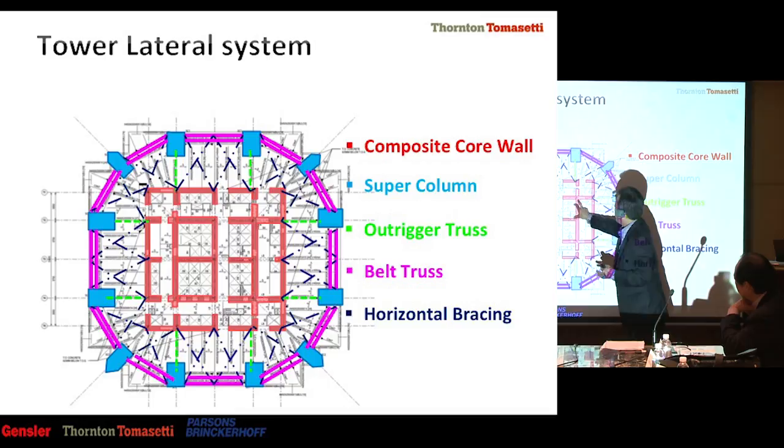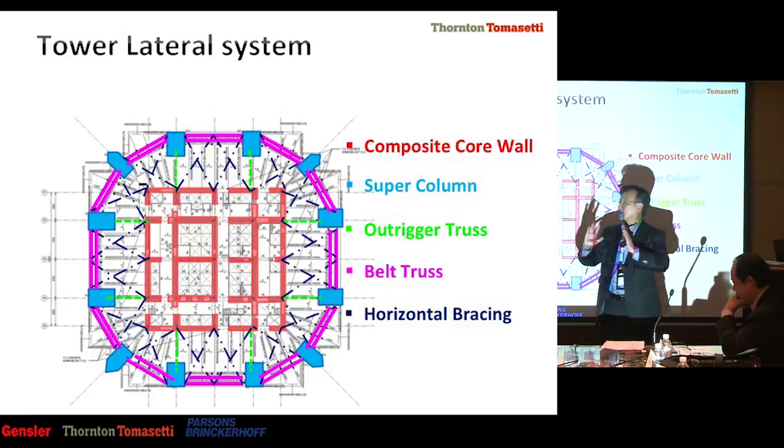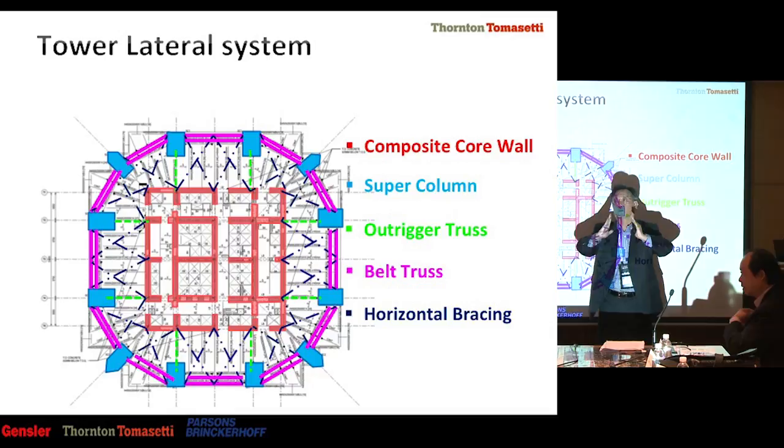And eventually, when this core drops off, we try to taper. This is the first time in the history of China that we're tapering. When this core shrinks, it's like a chimney. When the core goes up, we cannot just abruptly change the stiffness. So eventually, we taper the wall, and it goes up. So we form a smooth transition.